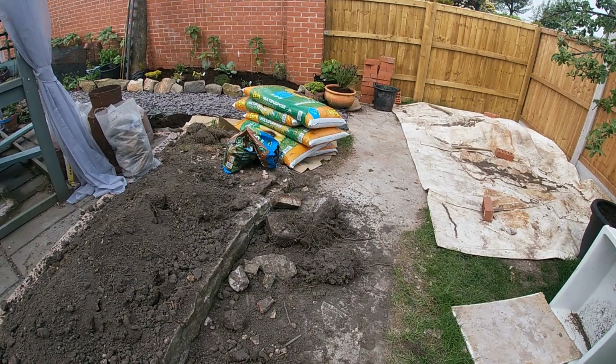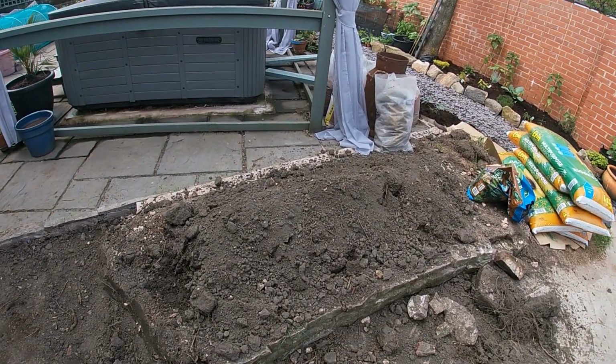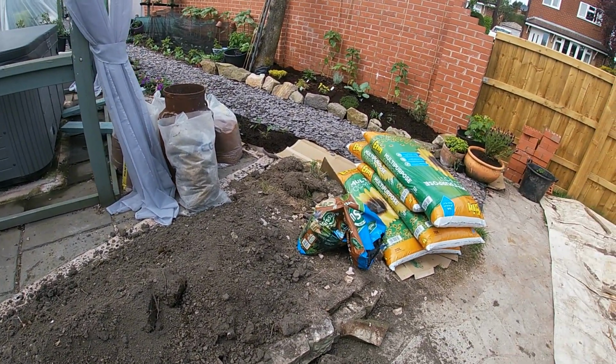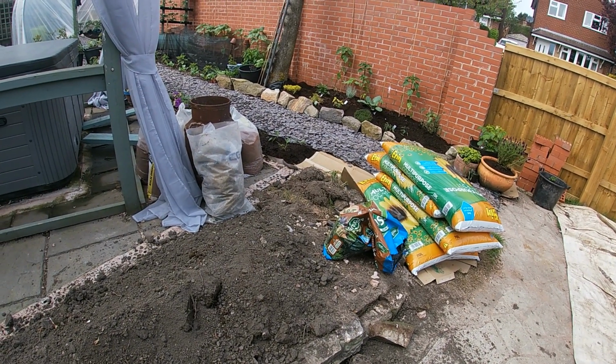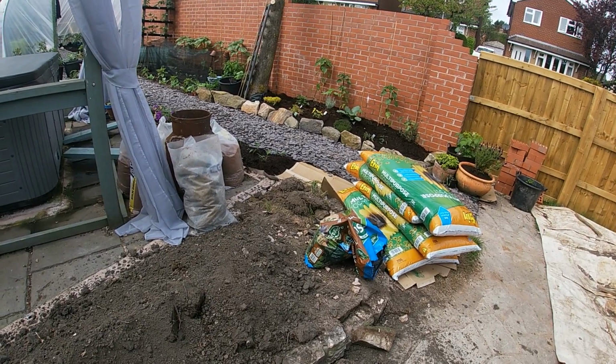Here's a current path. We've got a bed that runs up the side of the hot tub, so we're going to have some flowers put in here. Might even put my apple tree in here, and we're hoping to put in a bit of a frog pond. We do have frogs that come in every year, and with having 2 cats, they don't seem to have anywhere to hide, so I thought we'd make a little pond.